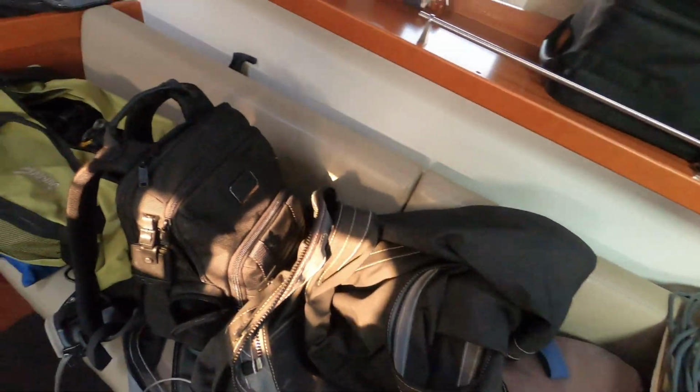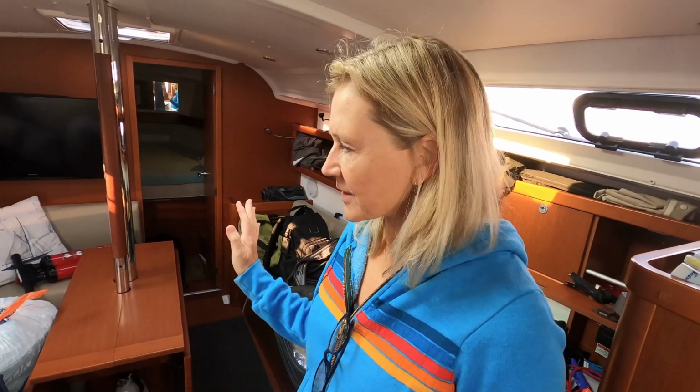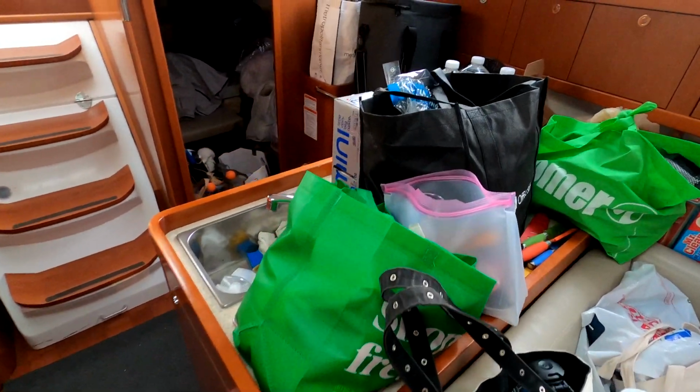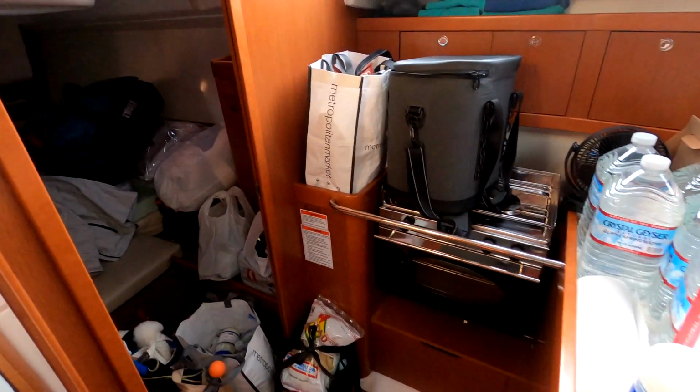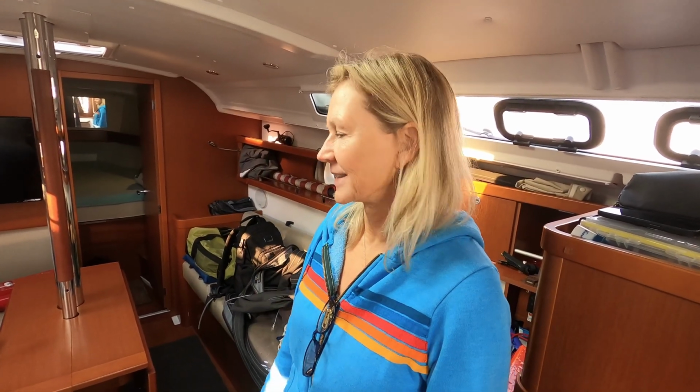So the plan here is, now that we got everything on the boat, we're going to leave the dock, and then we're going to start packing the stuff where it needs to go on the boat while we're underway. All of this will eventually find a home, and so it's just a matter of unpacking and organizing, and in 2 hours, it's going to be clean. I think. 3 hours. How many loads did it take to get all this stuff on the boat? I don't know, 8?